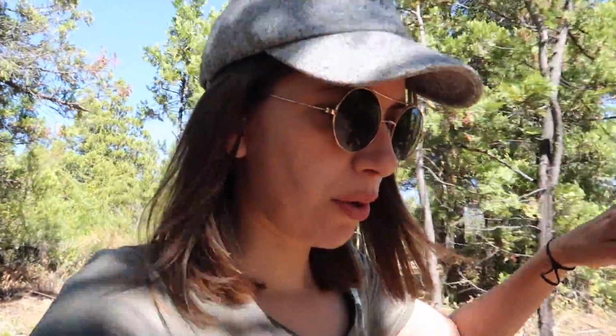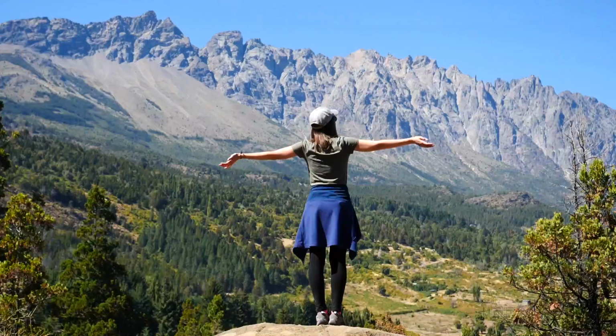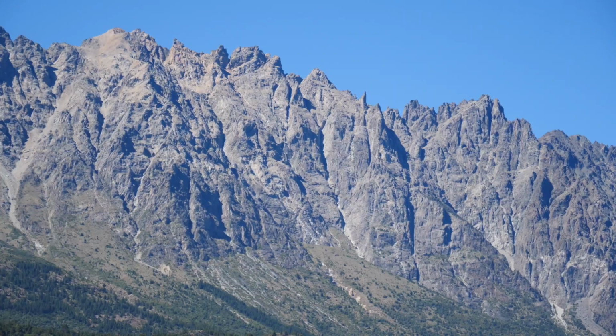We are currently on our way to the 3rd lookout point, and halfway there there's a stop, this big rock where you get these magnificent views of the mountains. So majestic. I love the mountains.